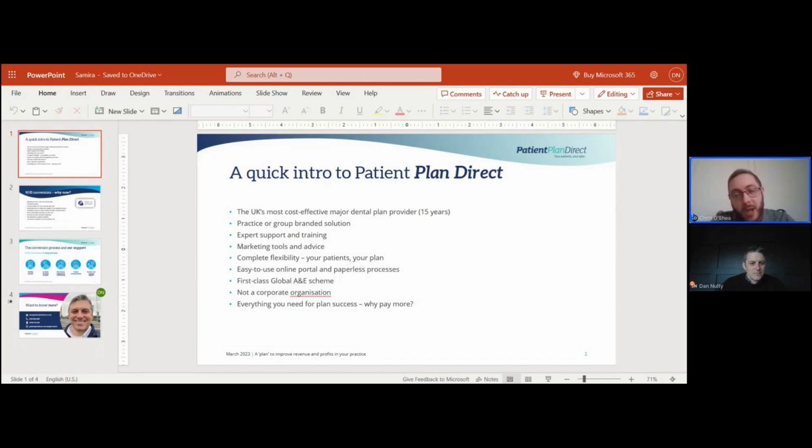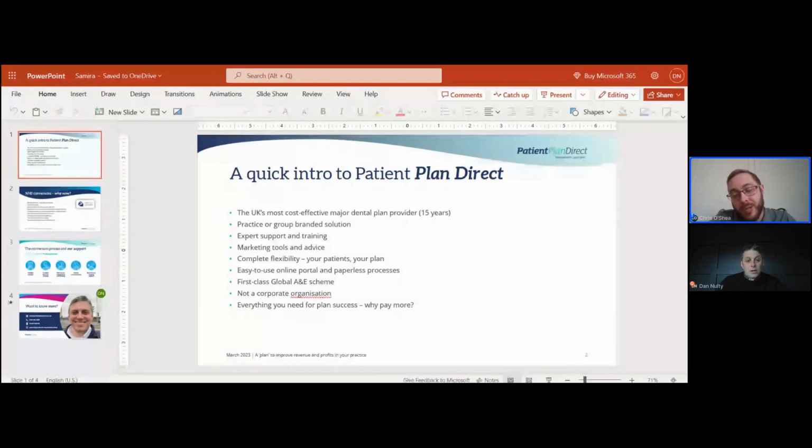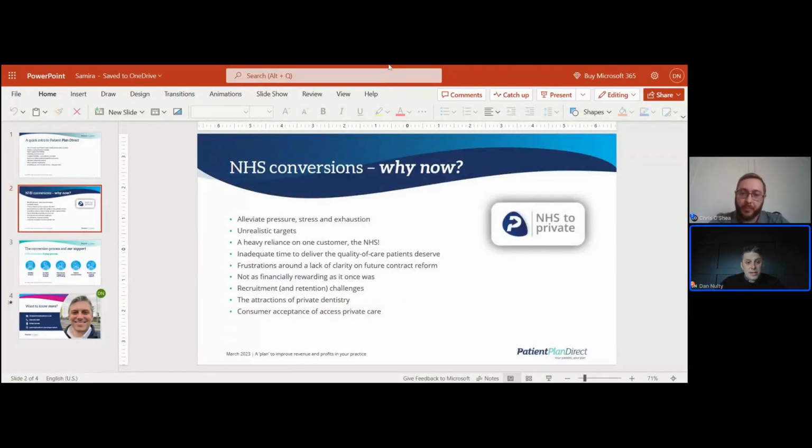So switching, why are so many dentists switching from NHS or considering leaving? What's happened? Well, the big thing really is alleviating pressure. The stress and exhaustion within the industry is at an all-time high. In any industry, mental health is beginning to become more of the forefront now, but in dentistry particularly, there is a lot of stress and exhaustion out there, and that comes on the back of a few things. I mean, one of the big things with NHS practices at the moment is recruitment and retention of staff to work in NHS practices and conditions.